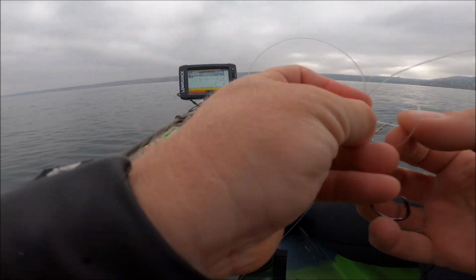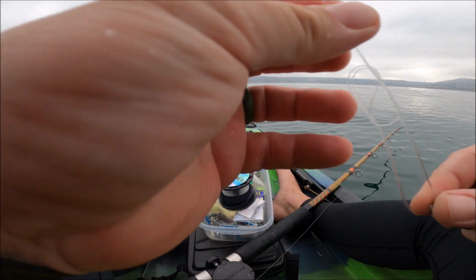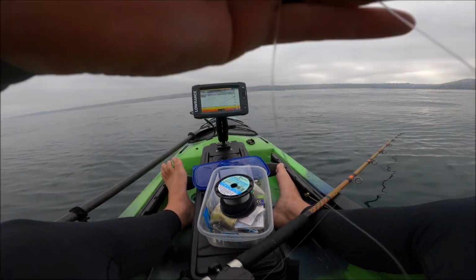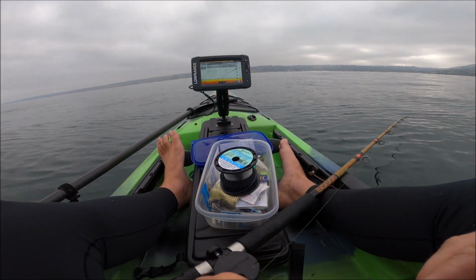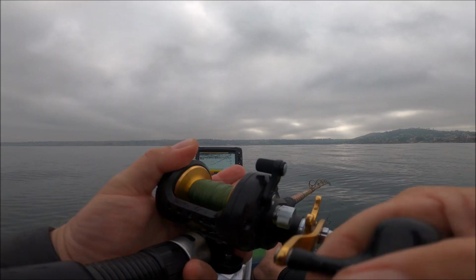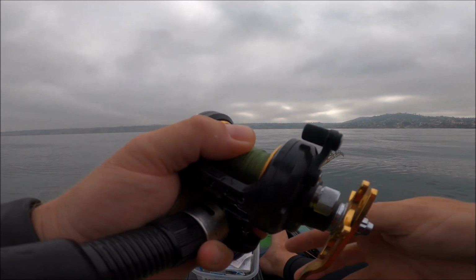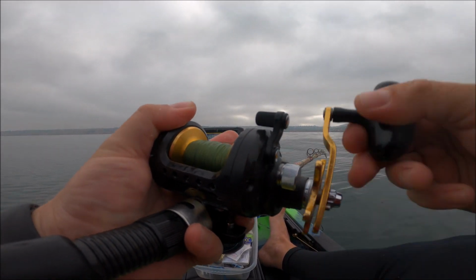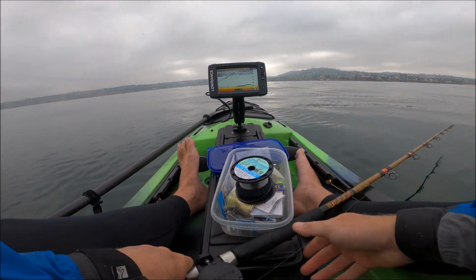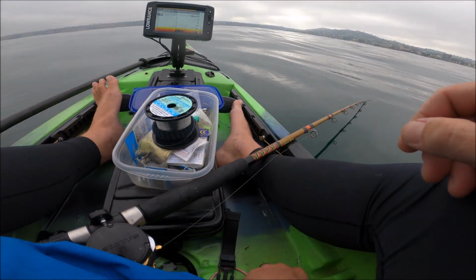And it looks like we got a mark under the boat again, guys. Let me finish this Palomar knot here. Keep getting interrupted by big marks. Sorry about that.